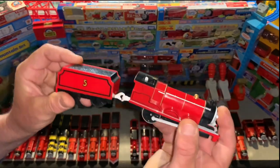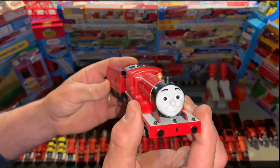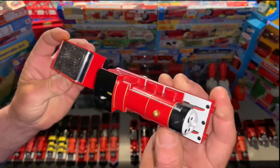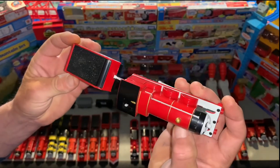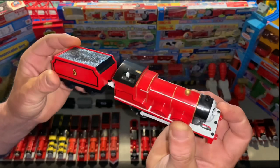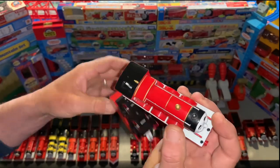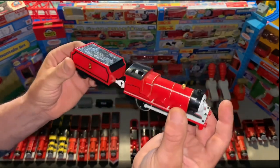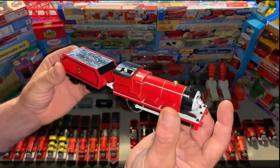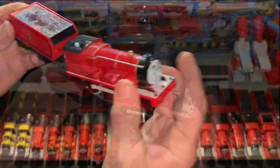He's a darker red, for sure. He's got a new face as well. White deck. All tricked out and they met as many appointments as they can with the stripes on the boiler and even the whistle on top. So that's a 2014 PLARAIL to present James. If you buy one now, that's what you get.